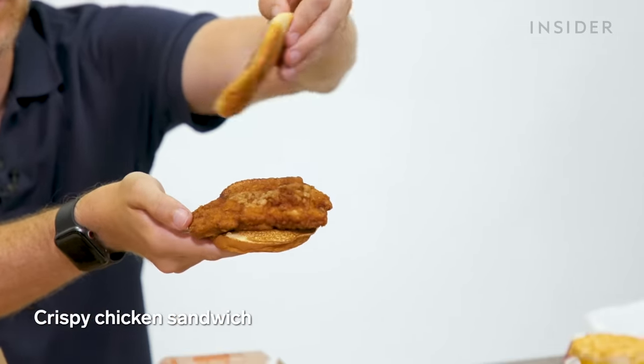Oh, it's flatbread too, so this looks like a cartoon. Look at this. Look at the eggs. Are you kidding me with this?